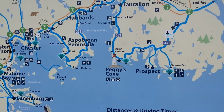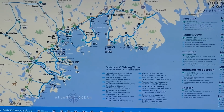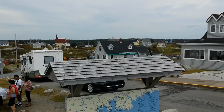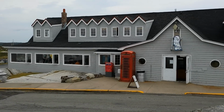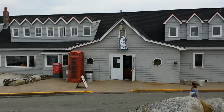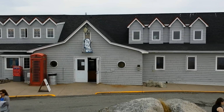Now here's a map that they have just on the other side of the restaurant to give you an idea of where we're at. This is the restaurant that we ate at, and I guess they're used to moving a lot of people. They got us in and out of there pretty quick.